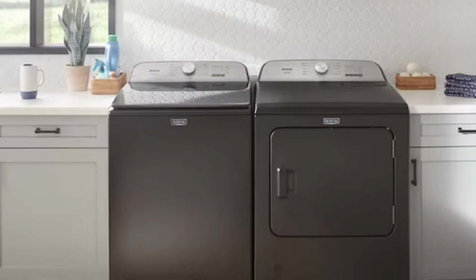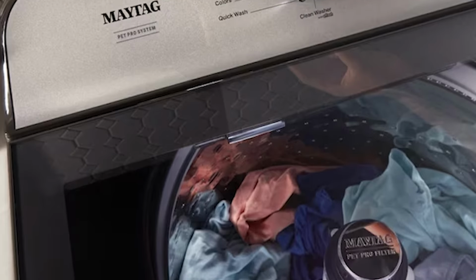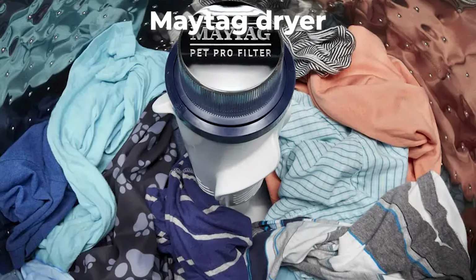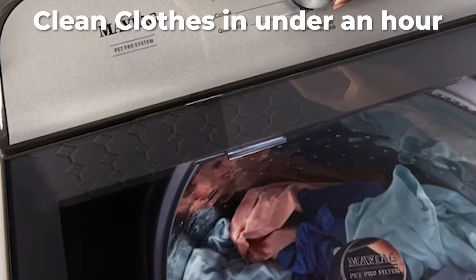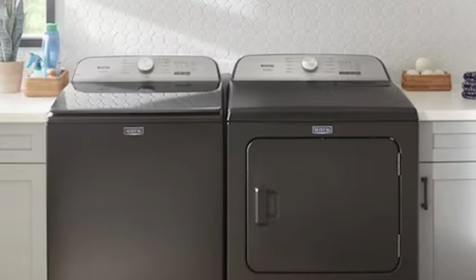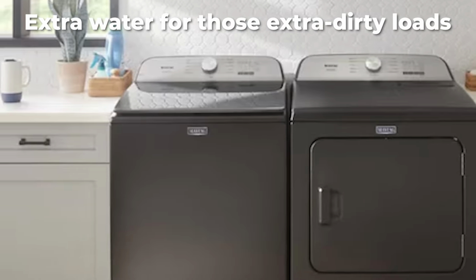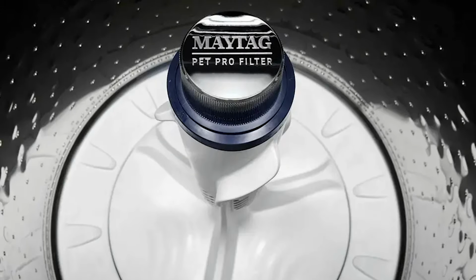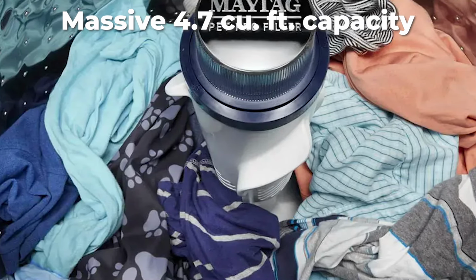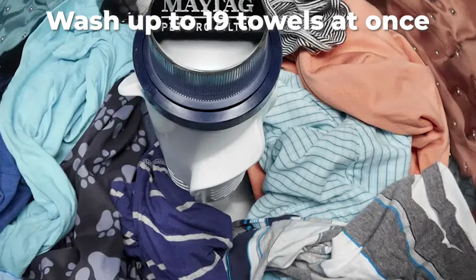And if you're in a hurry, the quick wash cycle gets small loads done in just 30 minutes. Pair it with a quick dry cycle on the matching Maytag dryer, and boom, fresh, clean clothes in under an hour. Need more power? The deep fill option adds extra water for those extra dirty loads. Perfect for pet beds, blankets, or heavily soiled clothes. And with a massive 4.7 feet capacity, you can wash up to 19 towels at once.